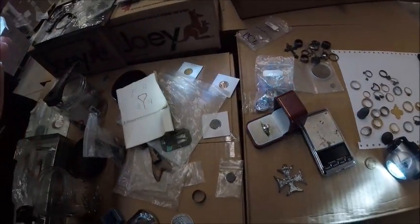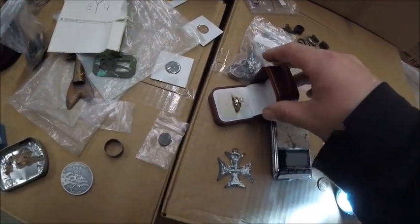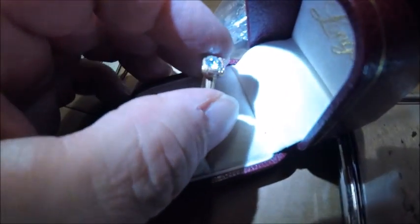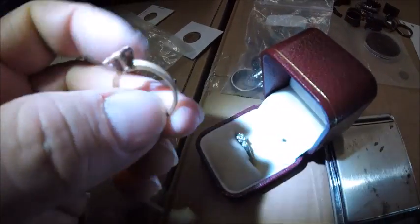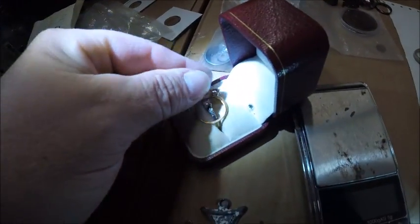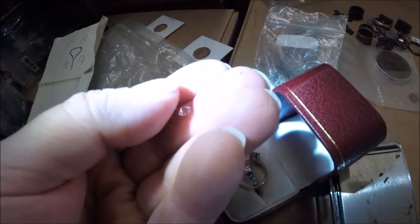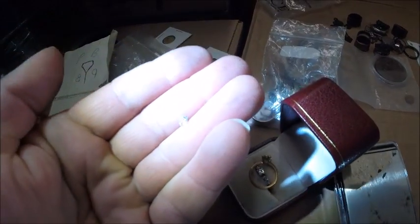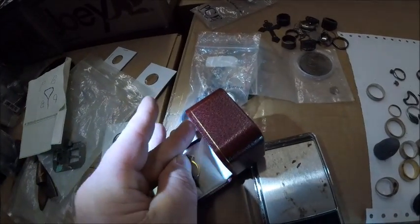People get after me about banging stuff, and it's true. You've got to be careful when you find the old stuff. Like I say, this one I'll show you right now. Watch this stone. Look, there it goes, right out. Look how old that setting is, though. That's a very old ring. But here's the stone right here, and it's an old mine cut diamond. It doesn't have a lot of cuts on it, and it really shines. Look at that, boy, does it glisten. You don't see those anymore.